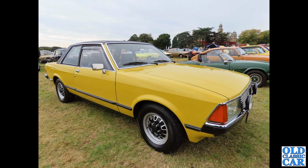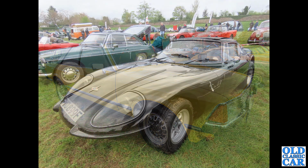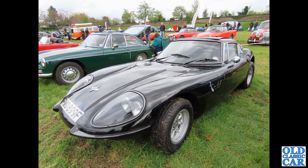Somewhat later is this very eye-catching, quite rare two-door version of Ford's mighty Granada of the late 1970s. And quite a few British cars in evidence there. If you look in the background, you can see an Allegro, Rover P6, there's a little Spitfire alongside on the Marina Coupe. And here we have a Marcos, and we can see the little bonnet catch on the side there, which is shared with the Triumph Herald and various other Triumphs.